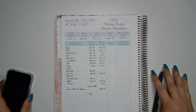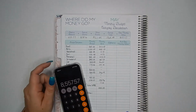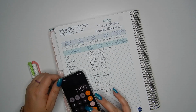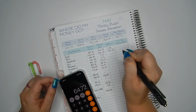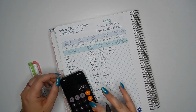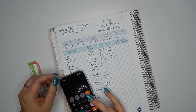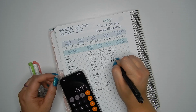So let's calculate what the difference was between my planned and actual spending. So this one, let's get my red and green highlighters out. This one here was over by $3. Bills, $1,100 minus $1035.28. This one was under by $64.72. Household, under by $200. Fund money, $100 minus $4.22, under by $95.78. Personal was over by $73.08. Insurance, $395 minus $423 was over by $5.23.